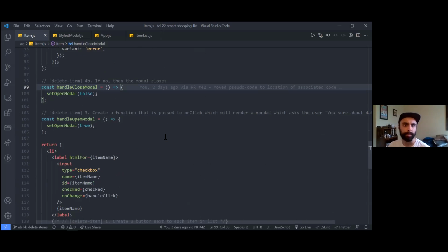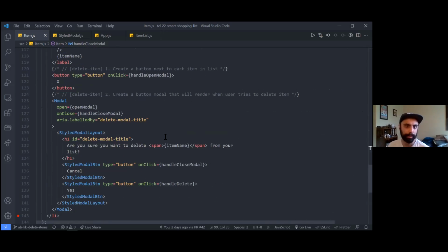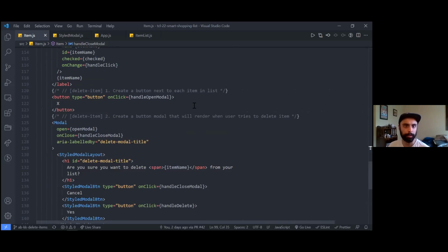Okay, moving into the details of the code. First thing was we created a button next to each item on the list. So it's that button that had the X on it.